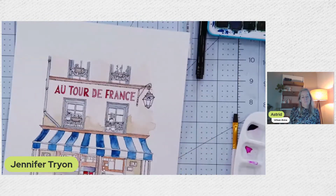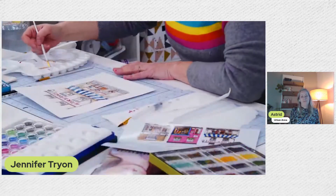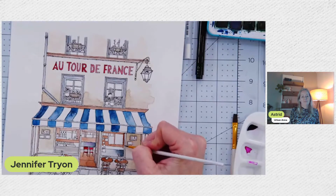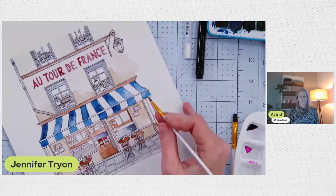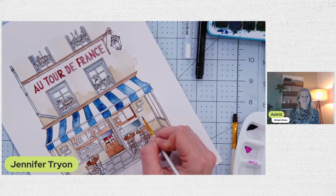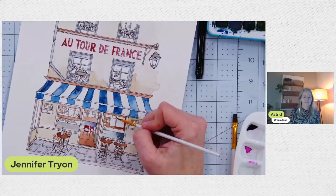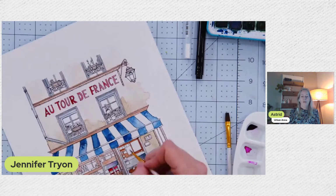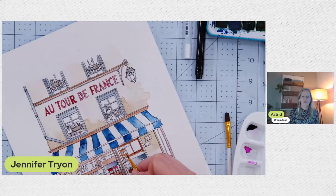Okay, I'm going to go in with a little more brown as a second coat on my cupboards here. And when you're going over your base layer, how many more times do you go over? Just until you like it, or until you've got some sufficient depth where it's not looking like just a wash? Well, it definitely shouldn't look like a wash. So you definitely want to add another layer.